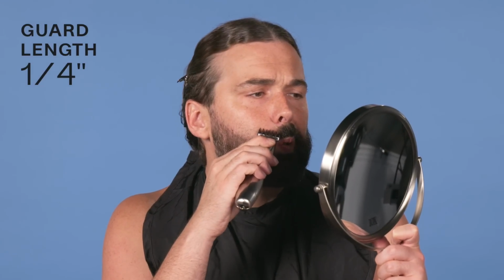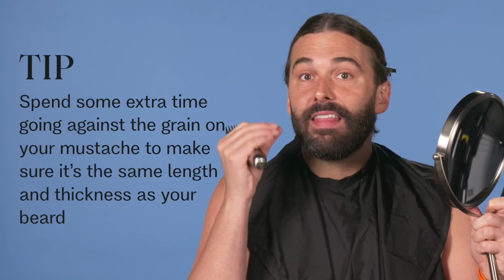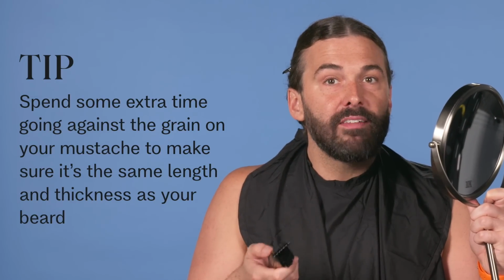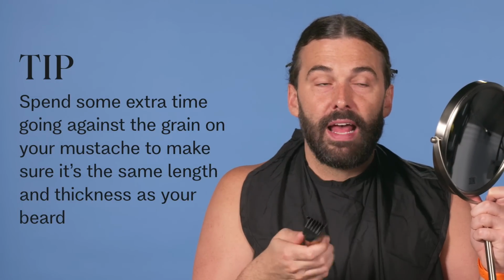So I'm doing the C-shaping thing again. And I'm actually gonna hit that into the mustache. On most people, your mustache is like the thickest part of your beard. It certainly is true for me. Even when I do the same length, my mustache seems thicker, so you really have to take a little bit more time with it, going against the grain from every which way to really get all that hair off. So you can see I'm really going against.